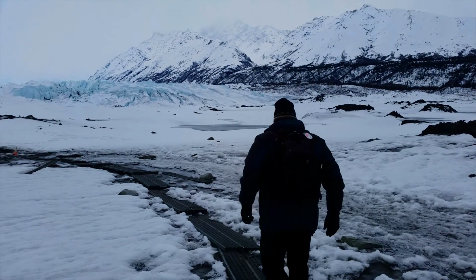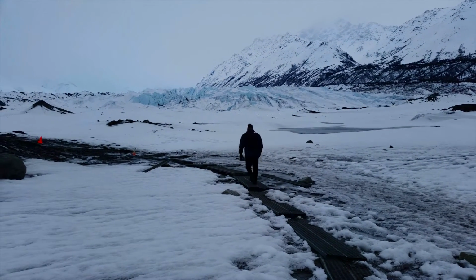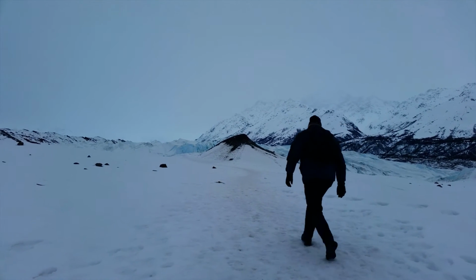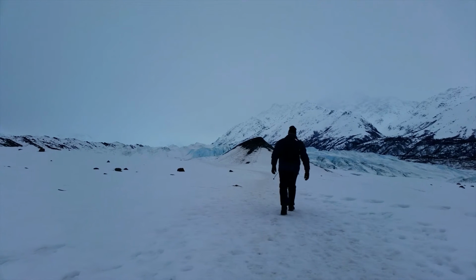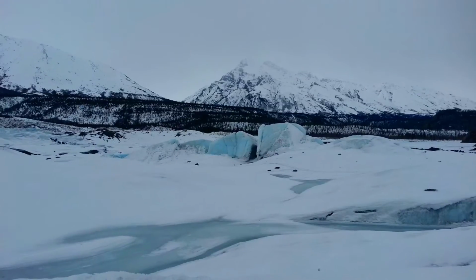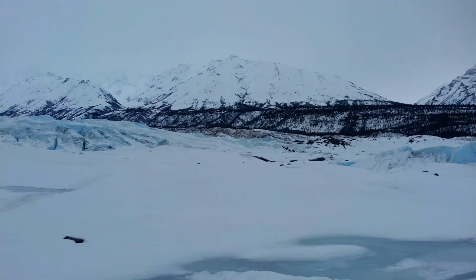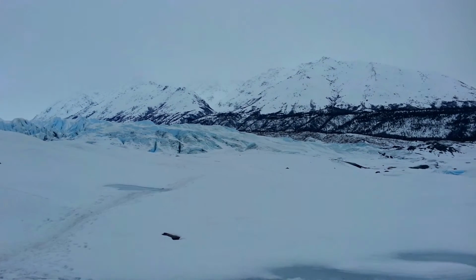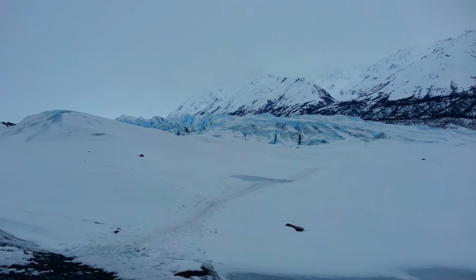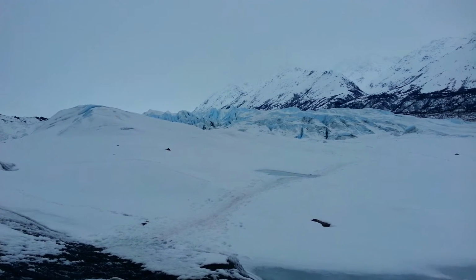Someone at the park got the bright idea of laying planks down so visitors wouldn't dirty their shoes. Unfortunately, the planks didn't cover all the muddy areas. Eventually, the mud gave way to the snow and the hike became much more pleasant. This is the mouth of the glacier, and we've passed the point where the self-guided tour ends. This part they say, travel at your own risk.